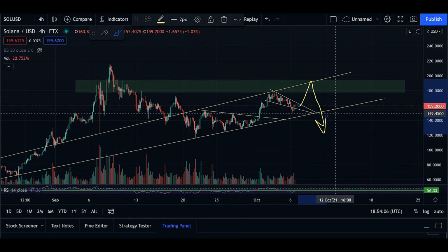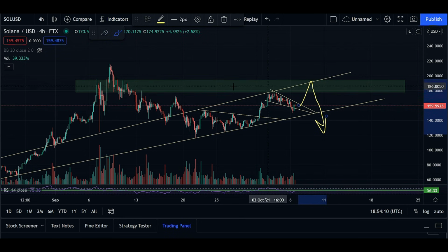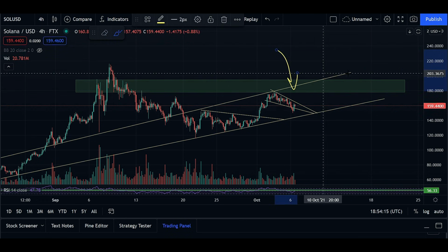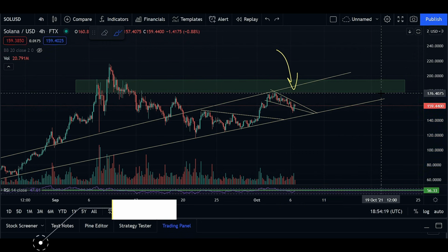Now, I know not many YouTubers or not many people in general are talking about the risk of a bear market, but realistically, many cryptos are approaching this key level. And if we fail to get above this key level, that is a sign that we may look at some type of continuation towards the downside.